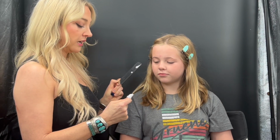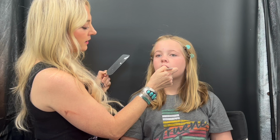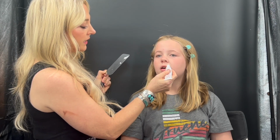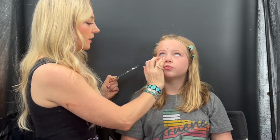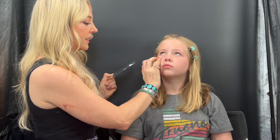Okay, so go ahead, everything has been sanitized. So go ahead and open your mouth. I like to do the lip balm before the makeup application, so the lips are nice and soft before the lipstick goes on. And then eyes all the way up. And remember, an eye cream doesn't mean that you're old. It just helps the makeup glide on a little bit more smoothly and look like skin.